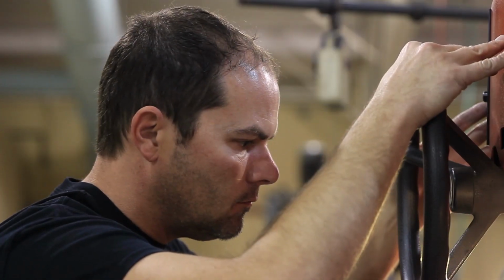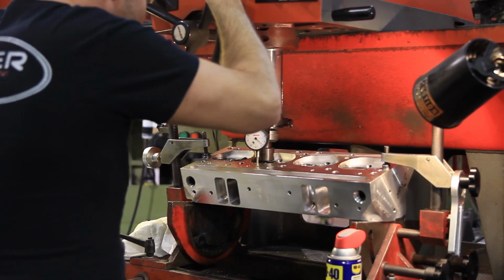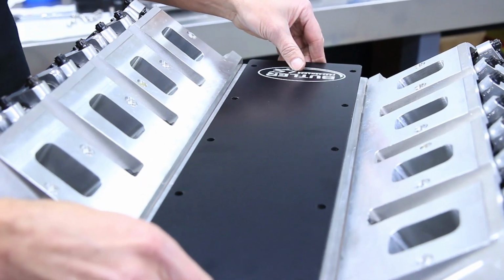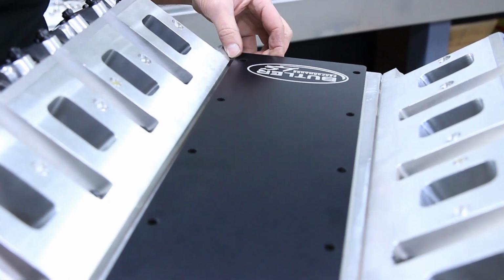The Comp build went pretty smooth, had a couple of little hiccups, but you always do. This ain't exactly production work. Anything that's custom built like this, you got to do a little fitting, a little machining, a little rubbing here and there. But it went together real well, and I'm happy with the way the clearances came out, everything. I feel good about the motor. I believe it's going to be a real durable motor.